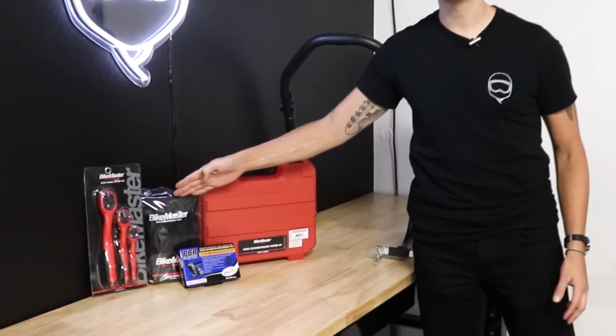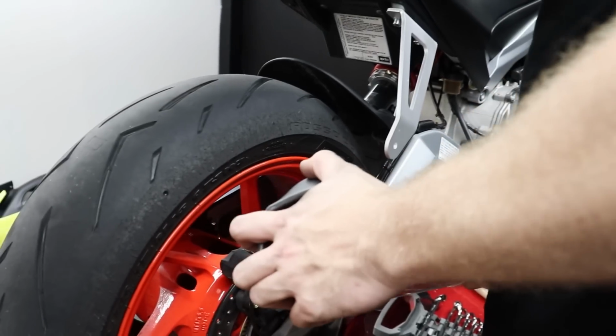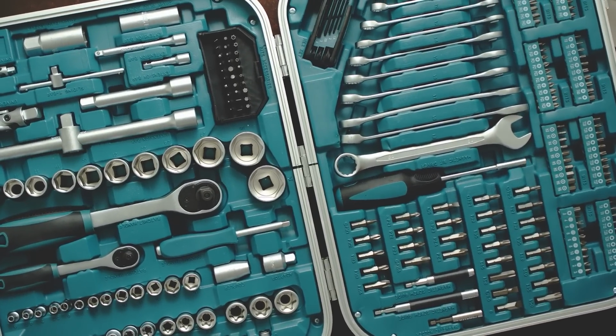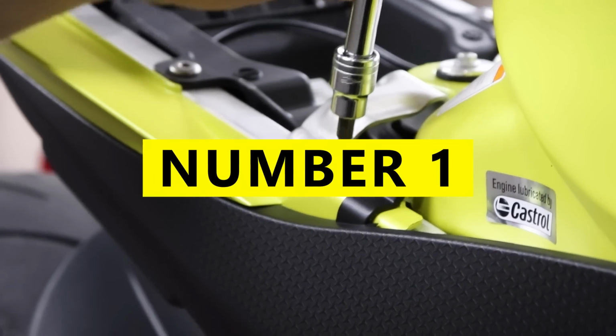Now, these tools aren't specific to dirt boys, street boys, cruiser boys, or any other kind of boy, and they're not in any order, since they're all intended to do their job really well. If I were to recommend picking this stuff up, it's as a replacement for existing tools in your toolkit, rather than buying it right away when you're just starting out. Okay, now with all that being said, number one is a good multi-tool.